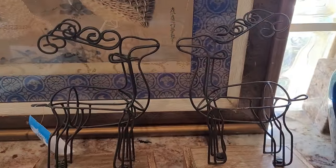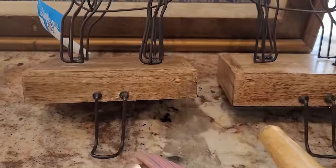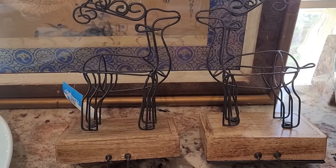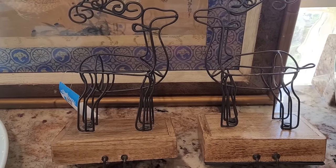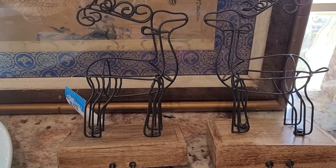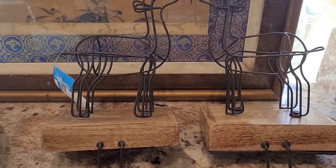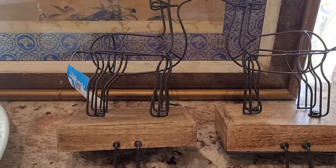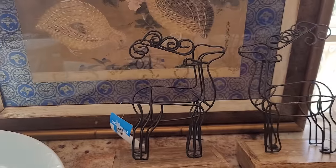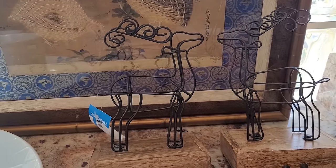Here we have our lovely reindeer stocking holders. They are wood and metal. Very, very country looking, cottagey. I love the combination of the metal and the wood. One is missing its felt bottom, as I showed you in the store. But that could be easily replaced. I paid $6 a piece on these, and I am going to ask $20 a piece.